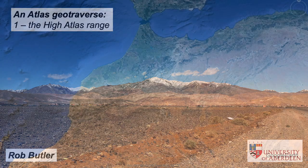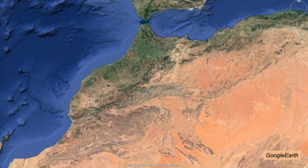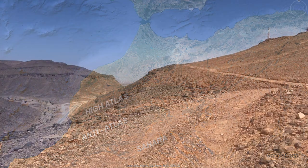Morocco is a country of contrasts. So let's look at the contrasting geology and tectonics of two of its mountain ranges, the High Atlas and Anti-Atlas. Together, they separate the arid Sahara Desert from the verdant northwest of the country.